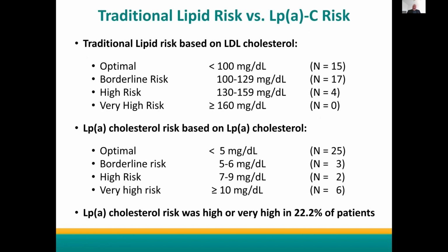And this is how the risk was developed. The guidelines say that the risk marker for cardiovascular disease is LDL cholesterol. And just looking at that LDL cholesterol, there were a significant number who were at increased risk. 15 of the 36 were completely optimal. There were 17 that were at borderline risk and 4 patients that were at high risk.